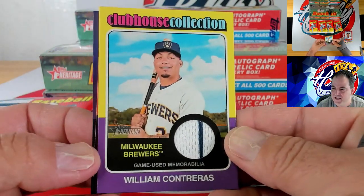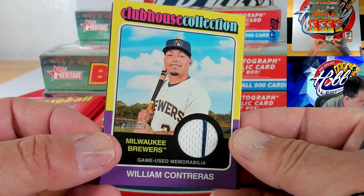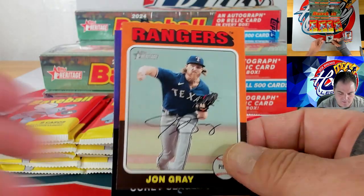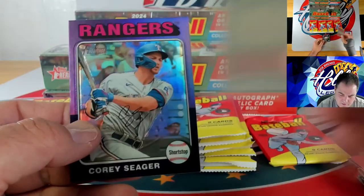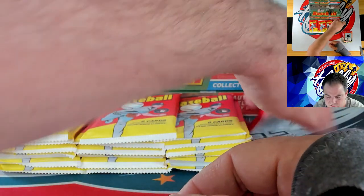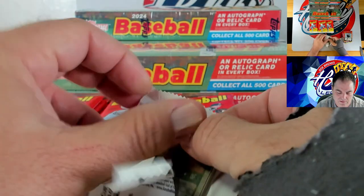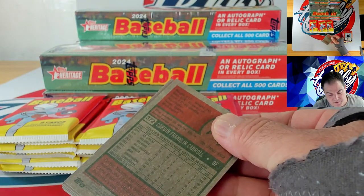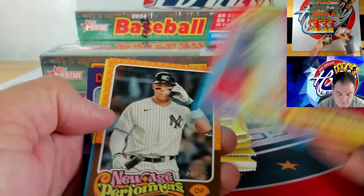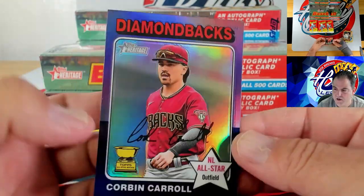We are going to get memed in this box, though. William Contreras for the Brewers getting the first hit. That's going out to Zona on the William Contreras mem card. And I think John Gray, not John Gray. Corey Seager, also on the purple for the Texas Rangers. Let's see some Houston Astro magic for you, Mark. Corbin Carroll on the next purple.